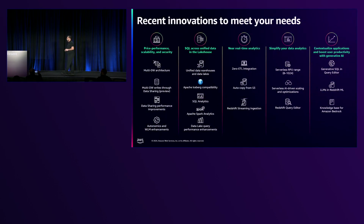All of this has been possible because we've been innovating in a few key areas. The first area is price, performance, scalability, and security. And in this area, we launched data sharing reads a couple of years ago. And this year, we launched data sharing writes. This allows you to distribute your workload throughout multiple Redshift data warehouses and not only read, but also write data through other compute clusters. We also enhanced autonomics and workload management. So customers like you don't have to worry about tuning their workload. And we take this away from you, and we do the heavy lifting for you.